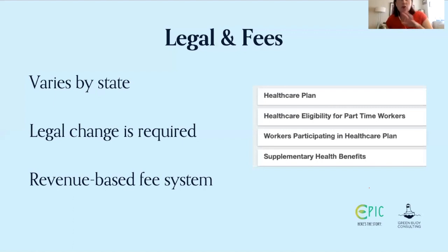The legal technicalities do vary by state. I am not a lawyer. So you can check online. B Lab's website also has pretty robust information about the different legal things. If you do have a legal question, DM me, send me an email, put it in the chat. I have a couple of lawyers that I'm connected with that do this specifically, so I can put you in touch with them.